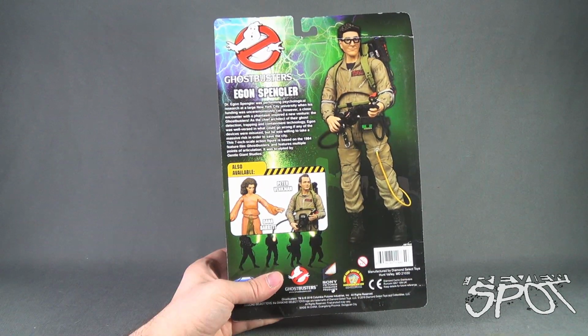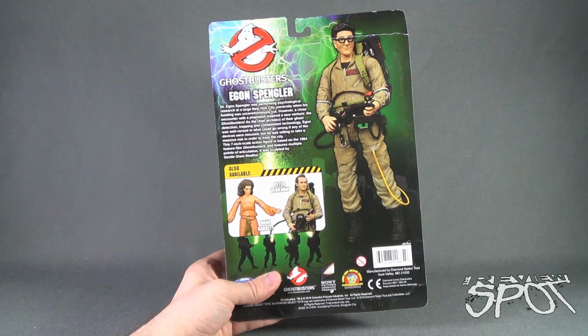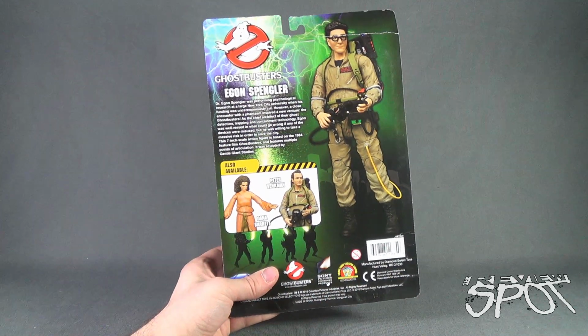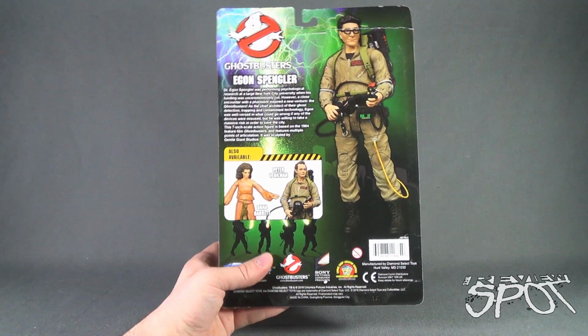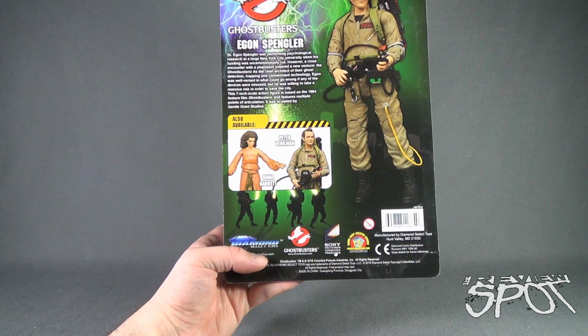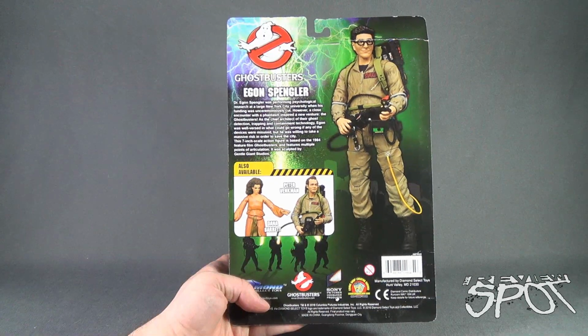The 7-inch scale figure is based on the 1984 feature film Ghostbusters and features multiple points of articulation. It was sculpted as well by Gentle Giant Studios. To check out more for Ghostbusters, go to www.ghostbusters.com.